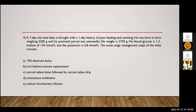The acute stage management of this baby includes 10% dextrose bolus, oral hydrocortisone therapy, normal saline bolus followed by normal saline drip, intravenous antibiotics, sodium bicarbonate infusion. What are the answers?